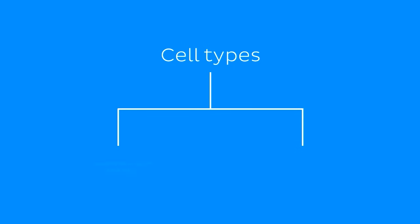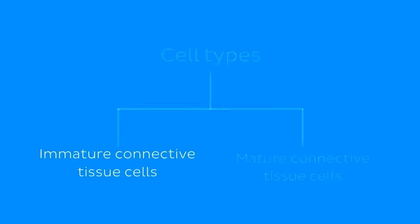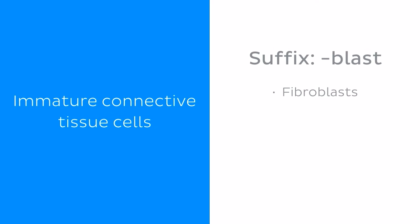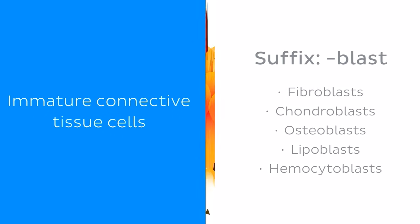They do, however, share some common features and generally can be divided into two major types: immature connective tissue cells and mature connective tissue cells. So immature cells are pretty easy to recognize by their names because they end in the suffix blast. For example, fibroblasts in proper connective tissue, chondroblasts in cartilage, osteoblasts in bone, lipoblasts in your fat tissues, and even hemocytoblasts in your blood. And despite what their names might suggest, these cells are not involved in blowing anything up. In fact, it's quite the contrary.